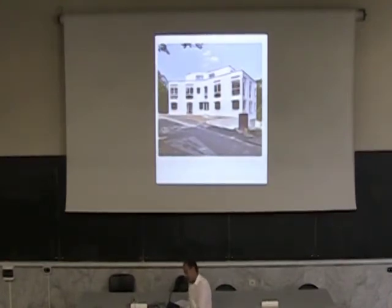A little word on typology. We are extremely interested in architectural typology, and at the same time we think that there is no way that stable architectural technologies will solve any of our problems anymore. We are really living in a paradox.